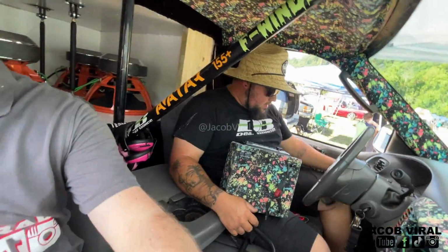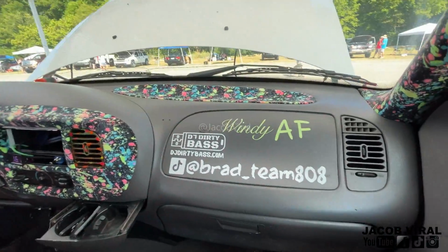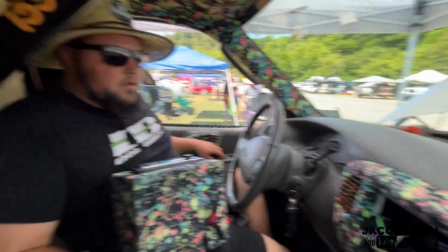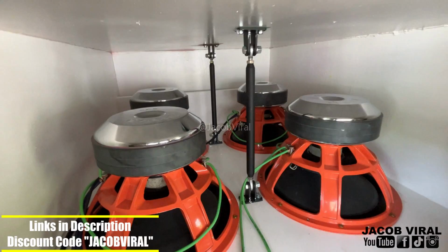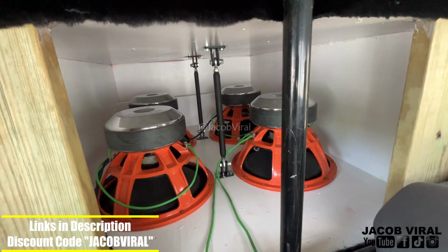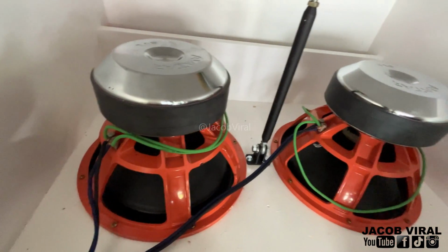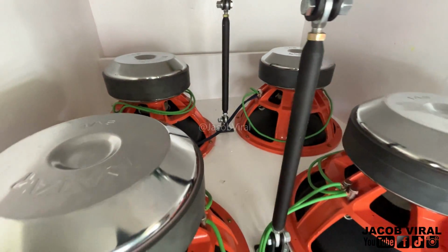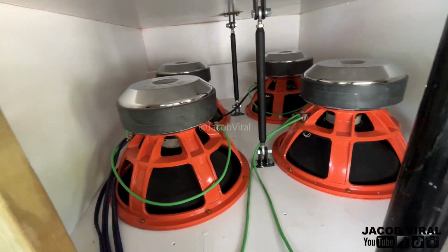My name's Bradley Ricketts. With Team DevBonds, I have four SVL 18s on four of the AAB 7900s and an ABB 400.4 on the doors. Nice. Did you build this? I did. Every bit of it. Built in, or did you slide in?